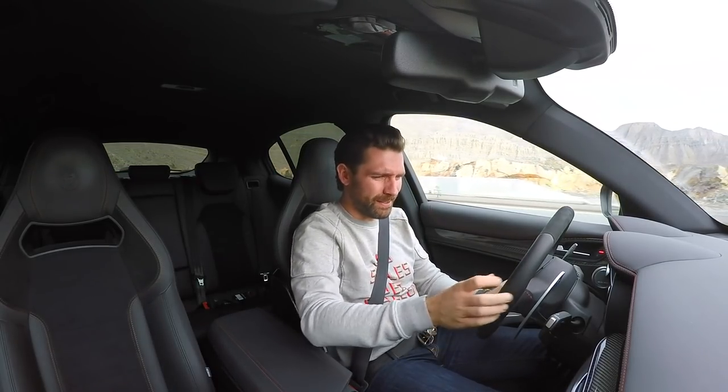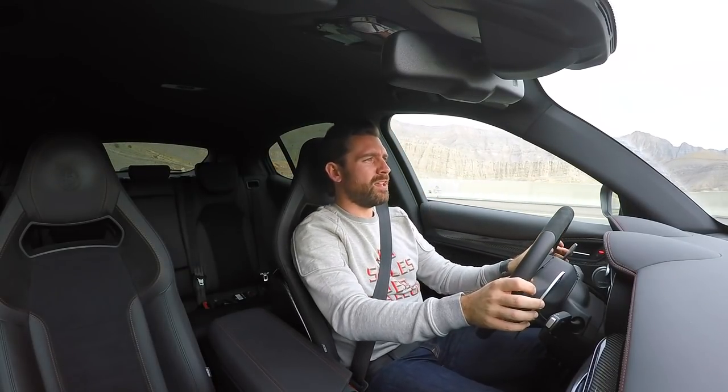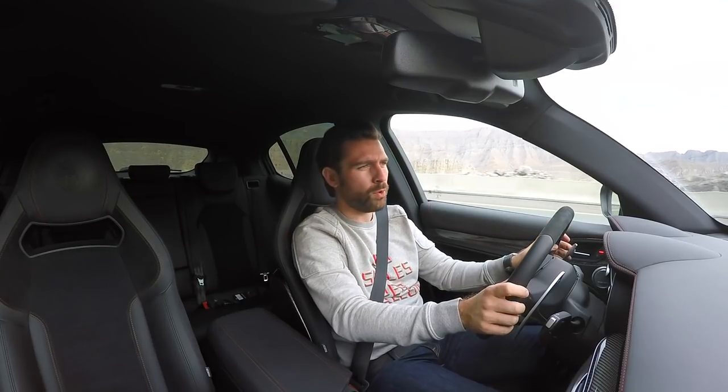Actually, I probably don't need these because it's not that sunny, which is a real shame. I think one of the main reasons for coming here is to see if we can shine some sunshine on this fantastic paintwork. Anyway, we don't need paint to talk about the car.